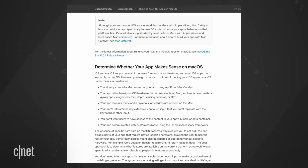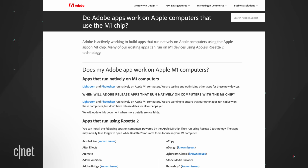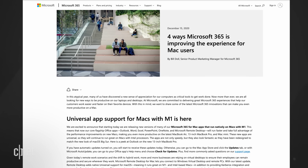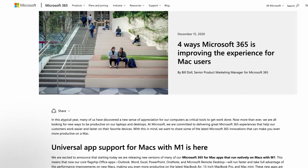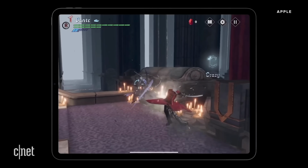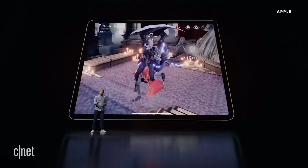There's a whole section titled "Determine whether your app makes sense on macOS." I would imagine it won't be long before we see other documents that say, "Determine whether your app makes sense on iPadOS." Adobe is already working on making its Mac apps run natively on Apple Silicon. Microsoft has already announced that its Office 365 apps have native support for M1 Macs. So what I'm saying is that as apps are developed for M1 Macs, they could easily be tinkered with to create iPad experiences. The performance of these apps could be amazingly consistent between macOS and iPadOS.